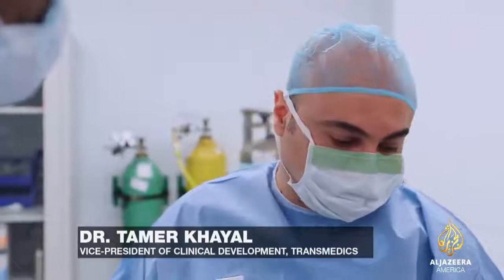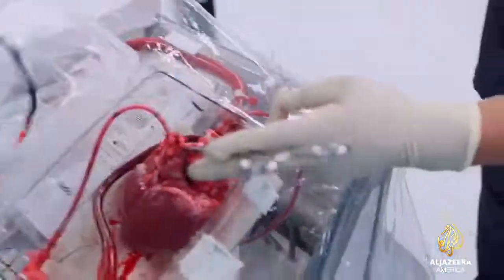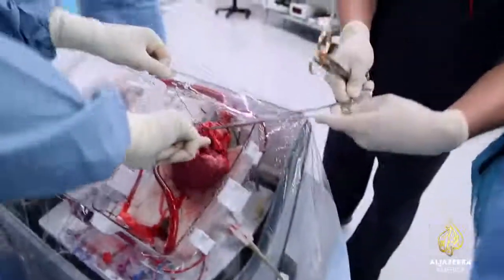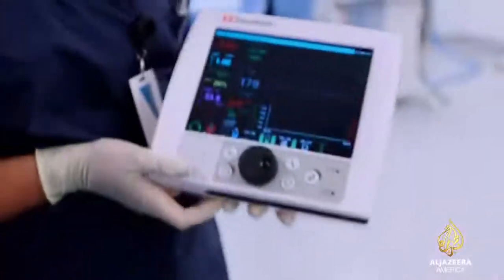Conceivably, how long could you keep a heart beating on this? If you can renew the blood, it can go as long as you would like. Tamara Hayal, the VP of Clinical Development at Transmedics, showed me how the device allows clinicians to monitor the heart's rhythm and other vital signs every step of the way.